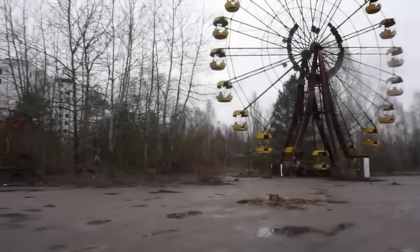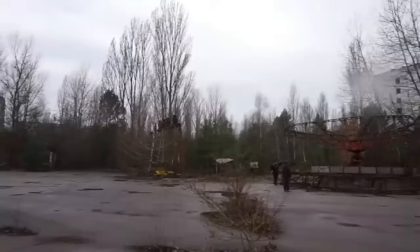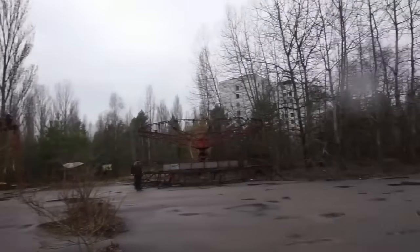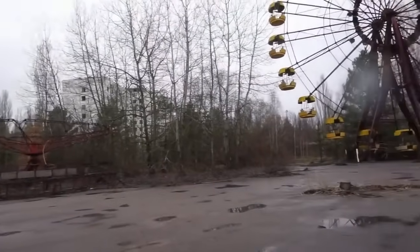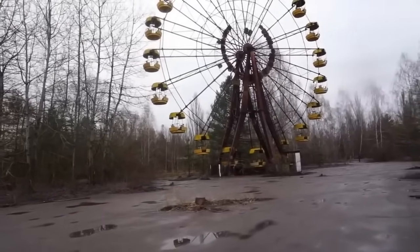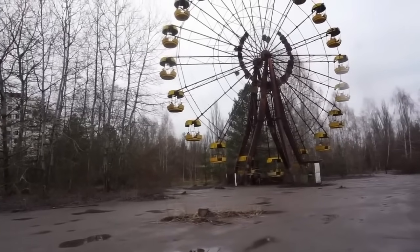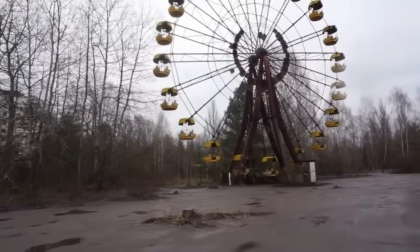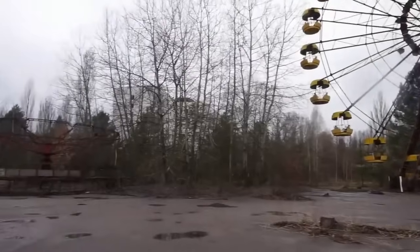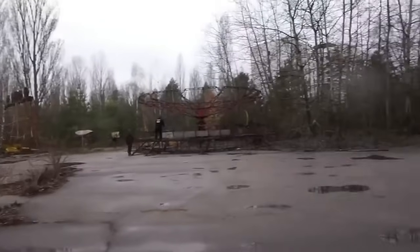So explorers, we are now in the amusement park. Now this place was supposed to have been opened the 1st of May. That was the official opening of this amusement park. But they actually opened it early on the 26th, the day of the disaster. And that is because they wanted everybody to come down there and they didn't want anybody to panic about what was actually happening in Pripyat and how dangerous the nuclear explosion was. So they opened it just to put everybody's mind at ease, and it was only open for one day.